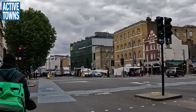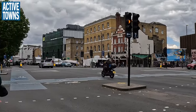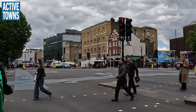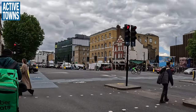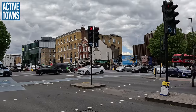See a pretty big intersection here. You see the blue painted bikeways through the intersection. Definitely would be well served to have more of a protected intersection in this environment.